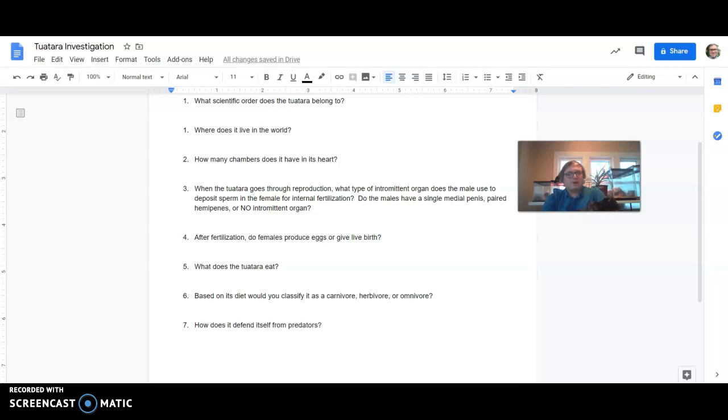Number 3 here, when the Tuatara goes through reproduction, what type of intromittent organ does the male use to deposit sperm in the female for internal fertilization? So again, with a lot of reptiles, we'll see that males use something for placing sperm inside of the female, with at least one exception, though. So, do the males have a single medial penis, paired hemipenes, or no intromittent organ? Do they just have to basically apply it to where each cloaca is on either side for the sex cells to pass through?